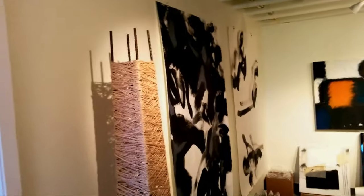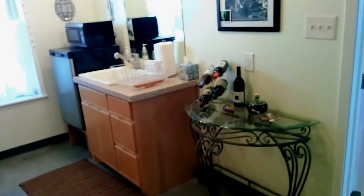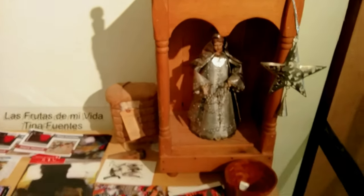But we're not done. There's another space back here. It's a little gallery. And the restroom's over there. And then, of course, this is where you keep your wine, beer, tequila. Very nice little piece of artwork there. And she has little cards.